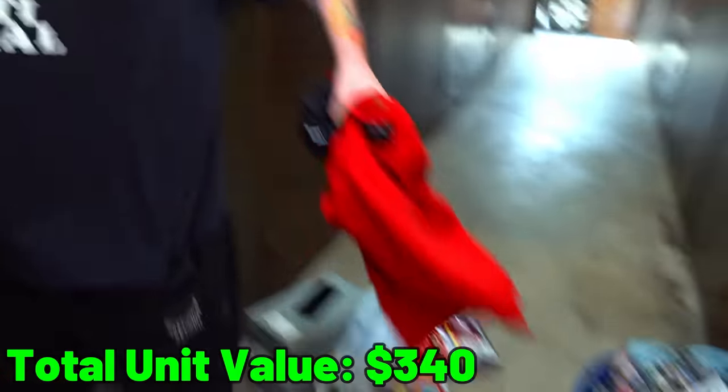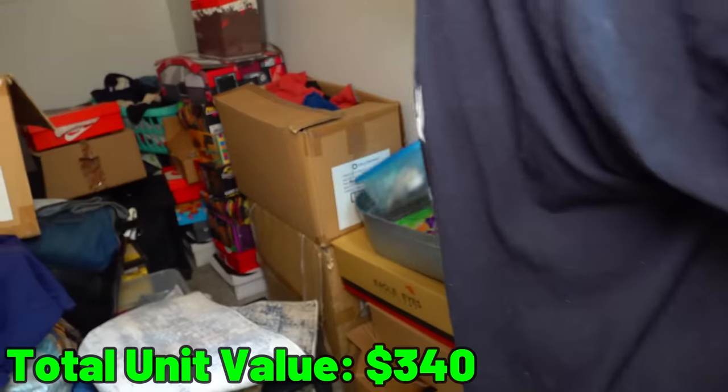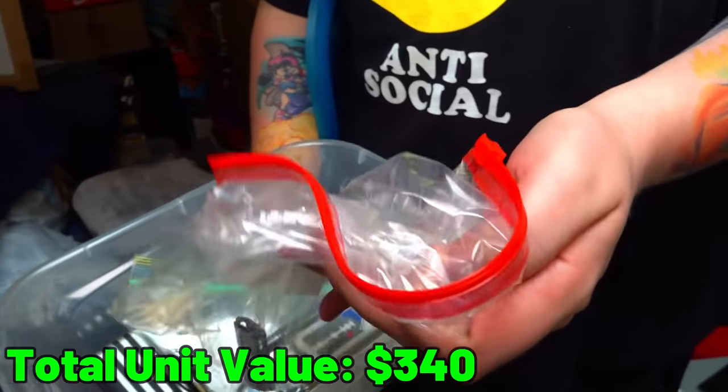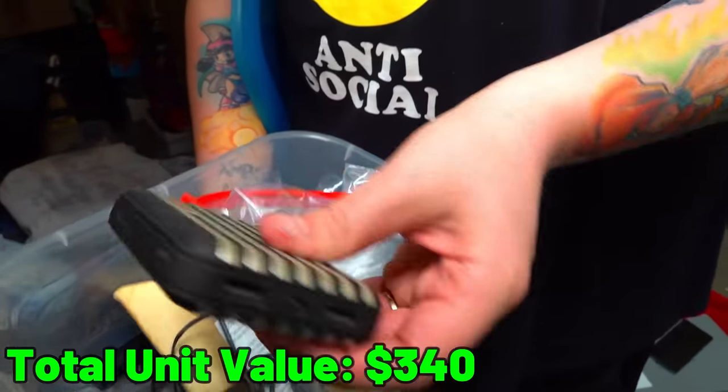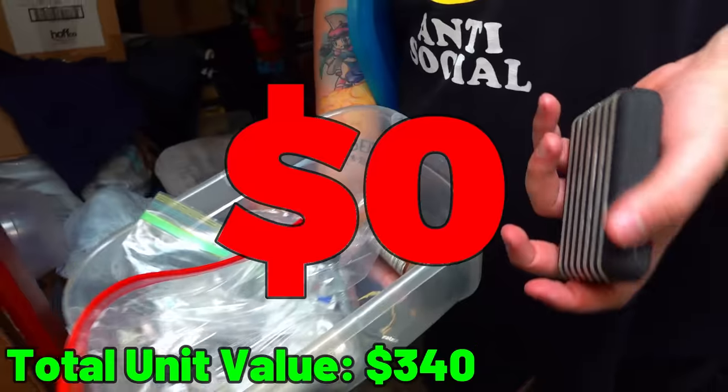These are just pre-owned clothes. That'll be donation right there. In that, what's in here? I see an inhaler and some spice. What? I said some spice. Is this a wallet? No, it's a power bank. Yeah, this is garbage.